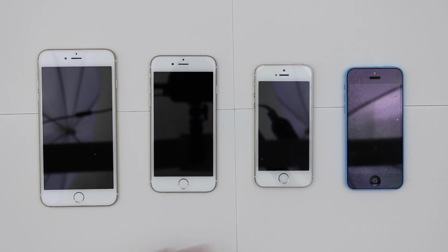On the front of the devices, the first three, the 6 Plus, the 6, and the 5S, all feature the Touch ID fingerprint sensor right inside of the home button, and the 5C still features Apple's standard home button that's been in place since the original iPhone. What's really cool is both iPhone 6s have been enabled with Apple's own technology, which will work for Apple Pay when it is released in October.